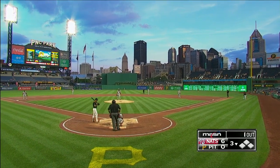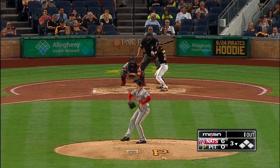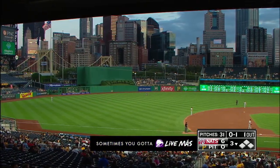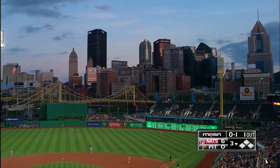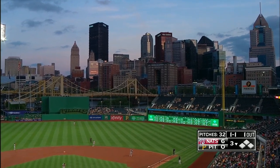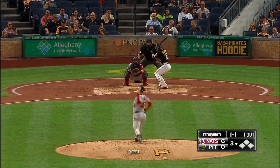Beautiful night in the Burgh, 81. Now down to a beautiful 78 degrees here. Feels like fall a little bit. It does. Look at this setting. If you haven't been here, you need to make time sometime and come up and check this place out. It's one of the best in baseball. And if you have seats in the lower bowl, maybe before the game or sometime during the game, you need to go up to the upper deck. You'll be right below where we are, and this is where you really get the dramatic view. Because from the lower bowl, you can't see the river. You can see downtown, but from up here, it's just unbelievable.